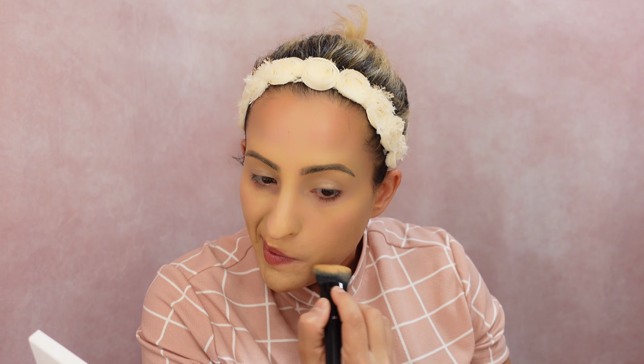I will say this, I like this brush and I'm digging the foundation the way it applies. I'm not hating it whatsoever. It feels really lightweight and it looks really, really natural on the skin. Like, wow. And honestly, I didn't think I was going to like this brush.